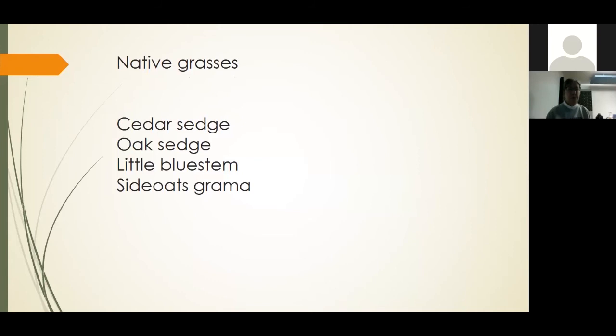If you have enough room in your garden, you could plant some native grasses. Cedar sedge is going to be relatively low. Oak sedge is going to be relatively low and clumping. Little bluestem is getting a little bit taller. You want to make sure you get the little bluestem and not the big bluestem because that's very, very tall. Side oats grama is another one that's nice to have in your yard.